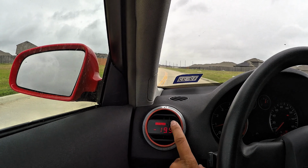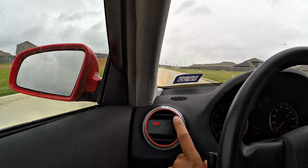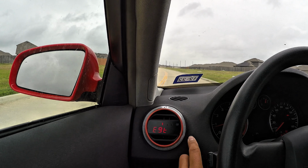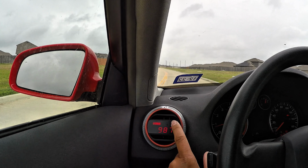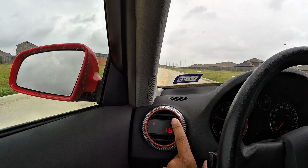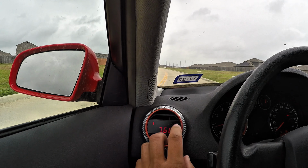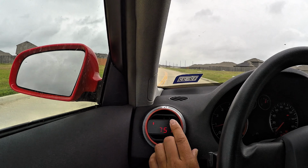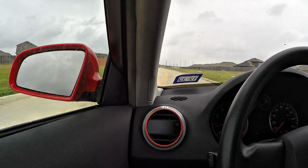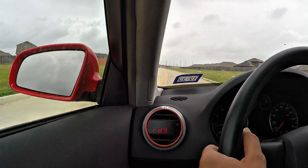boost, coolant, air intake temp, ignition, EGTs, throttle, RPM shift. So it shows you the RPMs at whatever determined shift point it'll start flashing. This is the speed, and 0 to 60. So once it says it's ready, you are at a dead stop, and let's see how it goes.